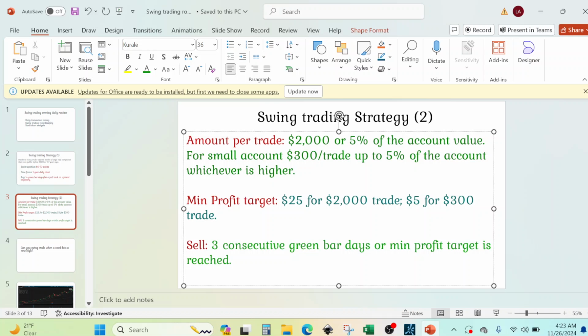So the minimum profit target is $25 for a $2,000 trade. Even for a trade that costs more than $2,000, I just go with that $25 minimum profit. And if you are spending about $300 per trade, you might want to just aim for $5. When you have $5 profit or so, you can just sell it, lock in that $5, and repeat the process again. That $5, after you pay a few cents fee, will increase the account value from $300 to $304 and some change, and you repeat the process again.